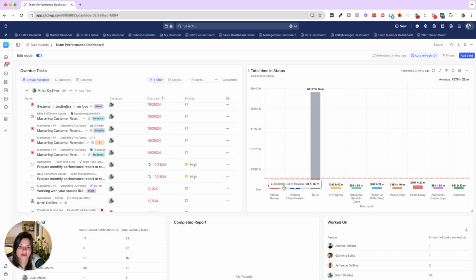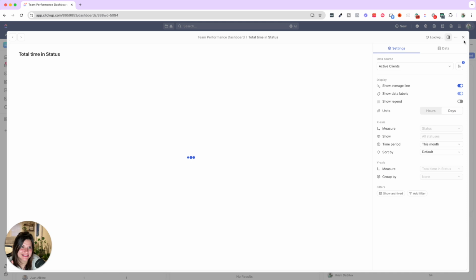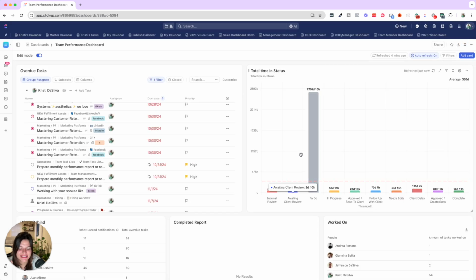So you can see, okay, how often, how many days, actually let's change this to days. I'm going to go to the settings of this widget and then click on days instead of hours. So now you can see, okay, things usually sit in internal review for 13 days, awaiting client review for 2 days. Obviously, those aren't the metrics we want to see, right? We want things to be in internal review very quickly so they can get to the client, and then we can see the average of how often clients are delaying. In progress, approved, sent to client, etc.